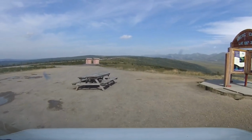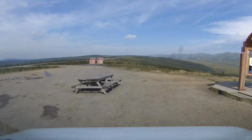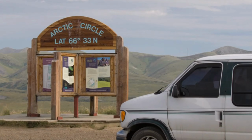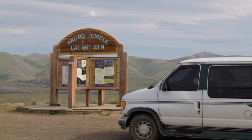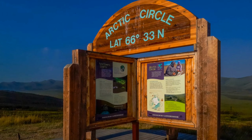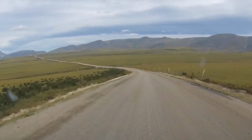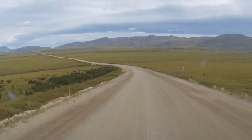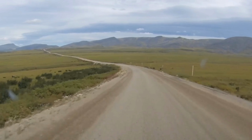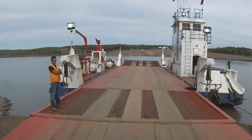Wow. Arctic Circle, here you go. Stopping here because I want to get a picture of the van with that sign in the background. The Arctic Circle, latitude 66°33' north. Wow, blasting out on the Dempster again. More traveling to do. The road just goes on ahead of us.